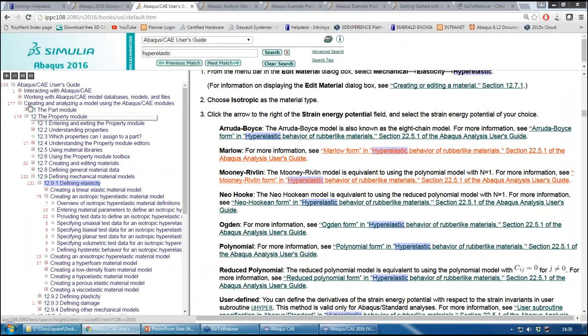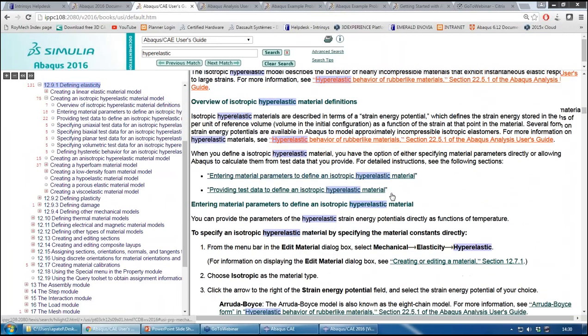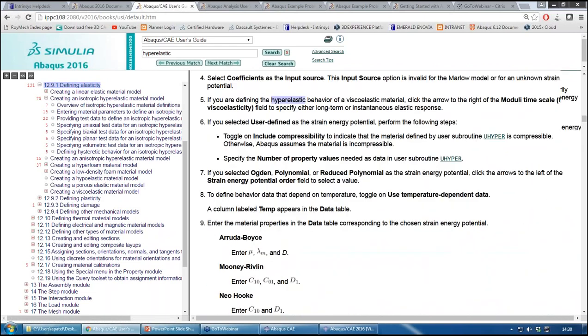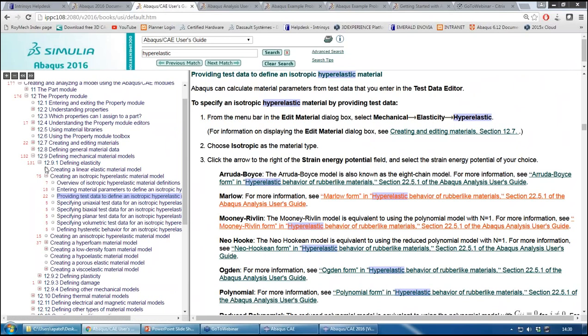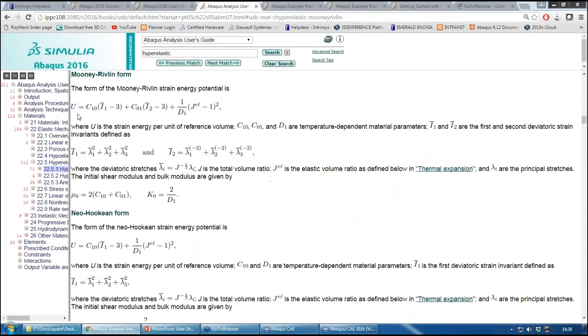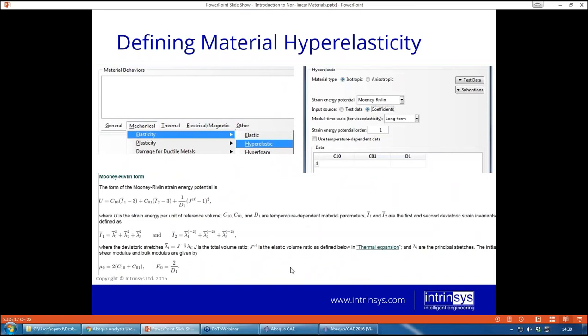Abaqus CAE user guide. Create and analyze a model using Abaqus CAE, property module, defining mechanical material models, defining elasticity. We can see it tells us about each section. So creating isotropic material, then, here we go. So basically chapter 12.9.1, the Mooney-Rivlin, and here we go. It tells us what formulation is required, and what we need to input. So again, if I go back to the slide, this is just a snippet of the help itself, so you can find out more information there.